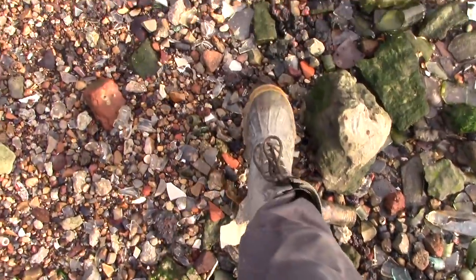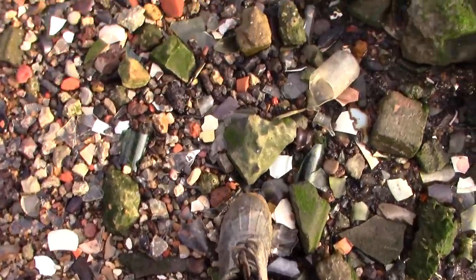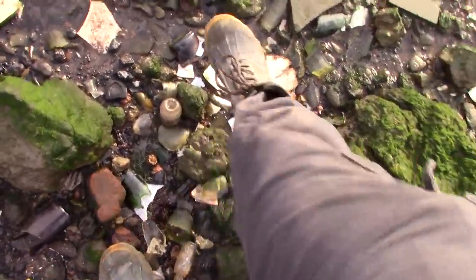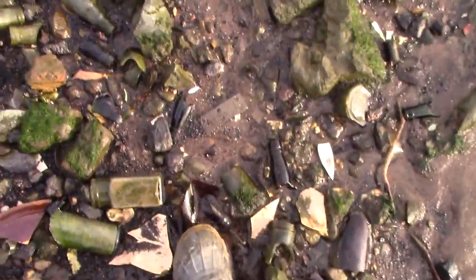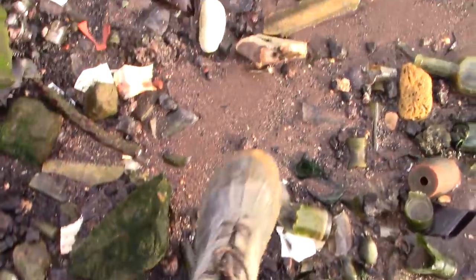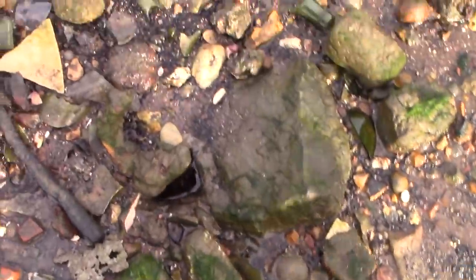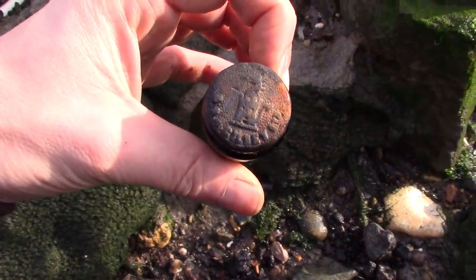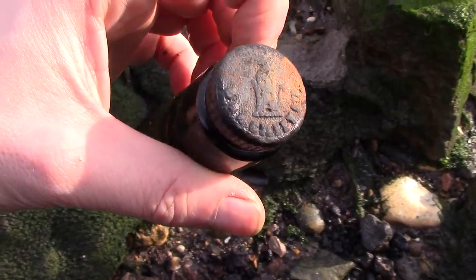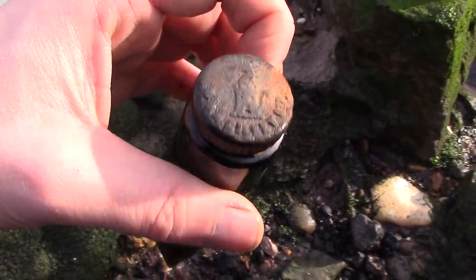You can see already there's plenty of broken bottles and stuff lying around here. Very interesting. Most of it's broken, but there might be a few little diamonds in the rough, so to speak. There might be a chance to upcycle a few of these broken bottles. Maybe there's a few keepers. Nice little bottle top there. Yeah, I haven't seen one like that before. Take that one.